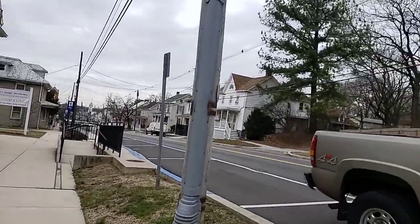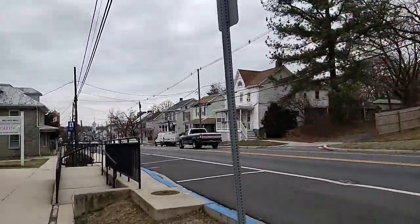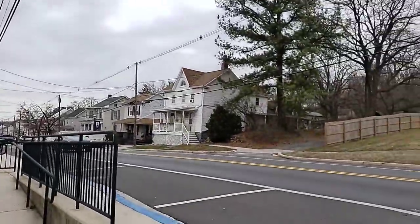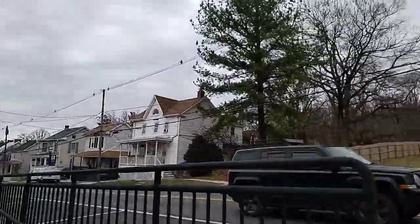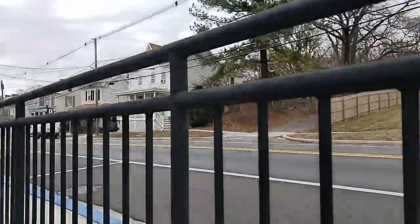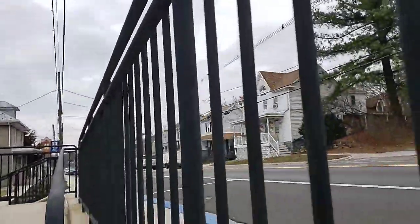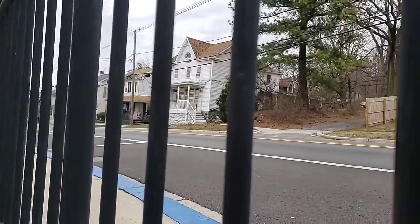Going down here a little ways. Probably start heading back shortly. I'm gonna sit down for a minute because my legs are getting a little tired here. So we'll sit down. I know I might have some messages here I need to look at anyway.